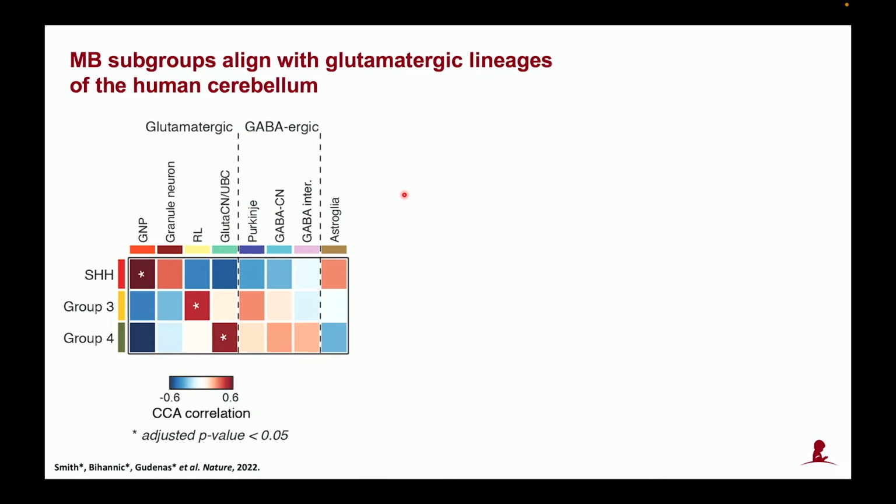And so in this heat map, what I'm showing is our comparison of transcriptomes again. So this could be bulk or single cell, it doesn't really matter. But comparing the sonic hedgehog transcriptomes to all the cell types of human cerebellar development and so on. And what we identify quickly here is a high degree of correlation between sonic hedgehog medulloblastoma and granule neuron progenitors. We'd absolutely expect that based on the mouse work and all of the beautiful literature that has described the granule neuron origins of sonic hedgehog medullo.